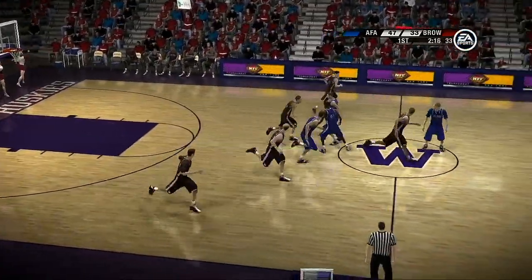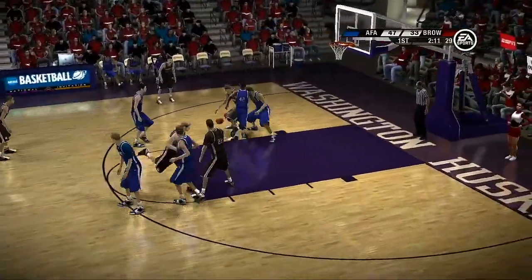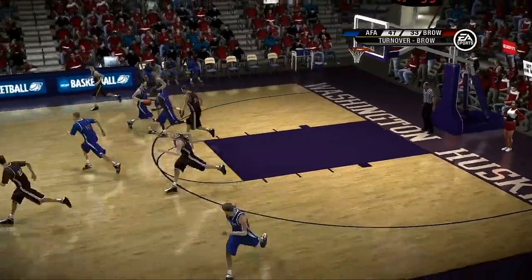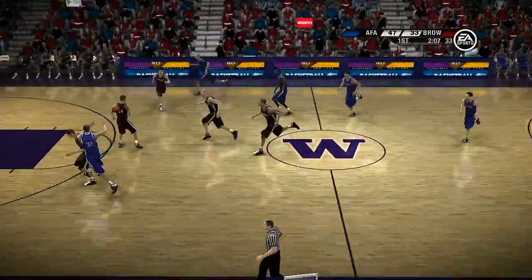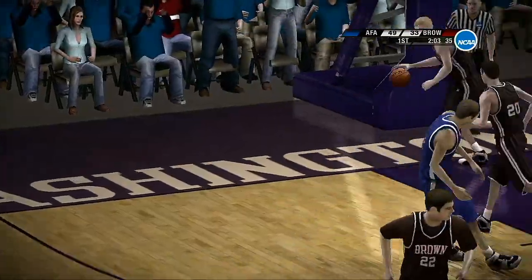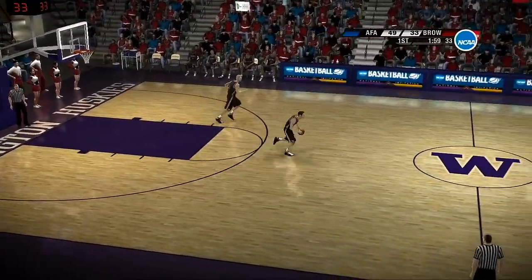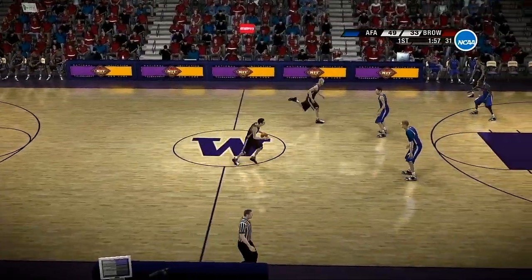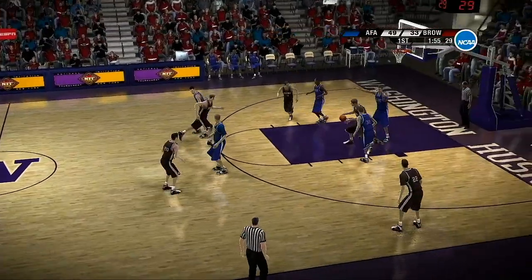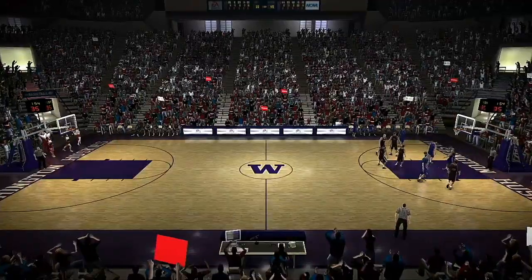Picks off the pass. Defenders right up on him. Run him right into the screen again. What did I say? Gave it up. Good job defensively. They just won't get many openings. Pressure on the basketball.